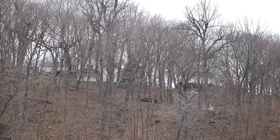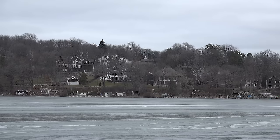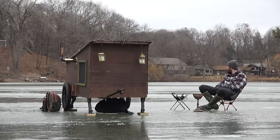Well, the cabin's all set up. This is pretty unusual for me. Normally I'm used to being off in the woods, you know, no people around. We got houses up on the hillside here. It's a different feeling. It kind of feels like being in a fishbowl a little bit.